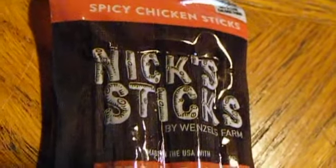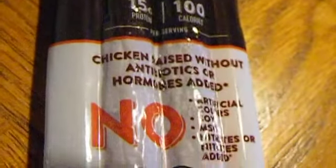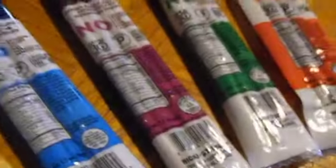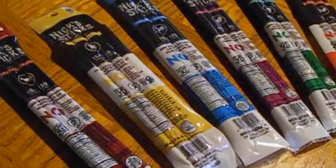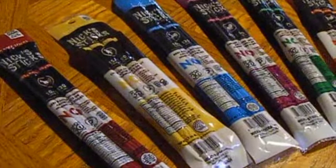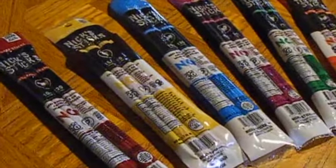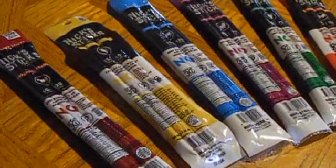So, I don't usually eat more than one Nick's stick a week. I like to have it as a backup for me, but I also eat it once in a while with my meal as my main protein. It really just depends what's going on in my life.